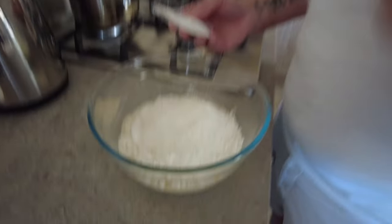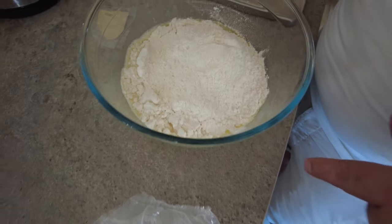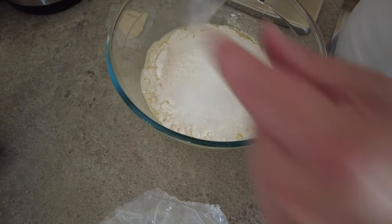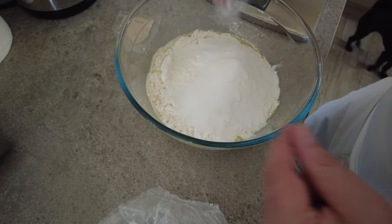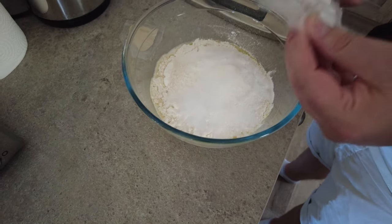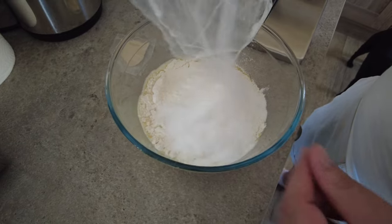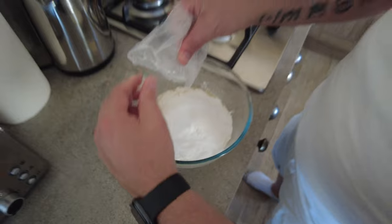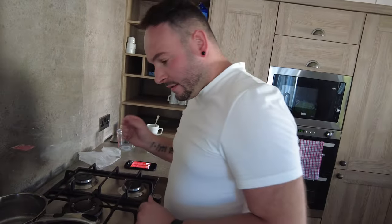Sugar, salt, and yeast. So that is the sugar. Lovely, lovely. Might need to put a bit more on that. A bit more sugar. You can never have enough sugar, trust me. And then the salt. That is a lot of salt. Heart attack waiting to happen. You like salt, then? I do like salt. But yeah. And then some yeast.